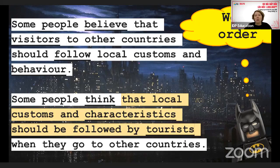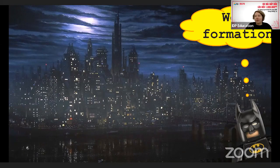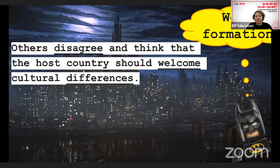What's next? Ooh, next is a fun one. Word formations. Oh, we just talked about them, didn't we? Let's try the other sentence. So others disagree and think that the host country should welcome cultural differences. Can you paraphrase it, changing a word form?